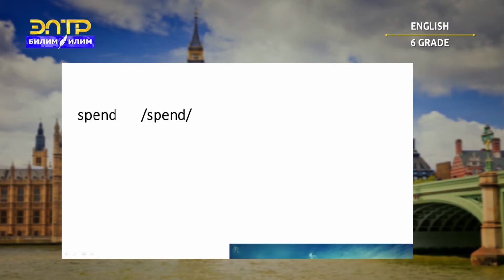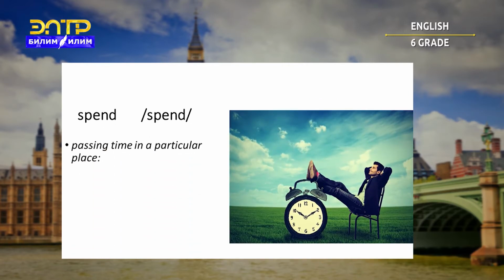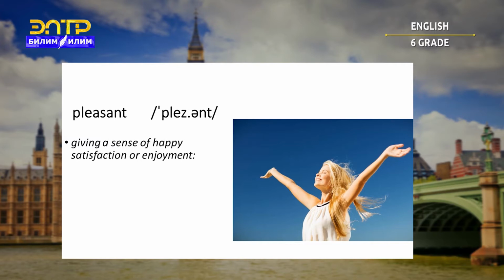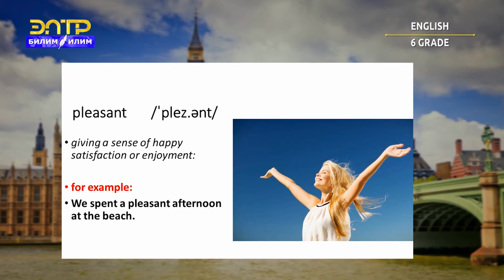Spend, spend. Passing time in a particular place. For example, she spends a lot of time traveling. Pleasant, pleasant. Giving a sense of happy satisfaction or enjoyment. For example, we spent a pleasant afternoon at the beach.